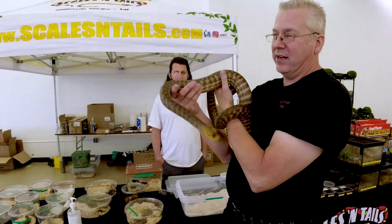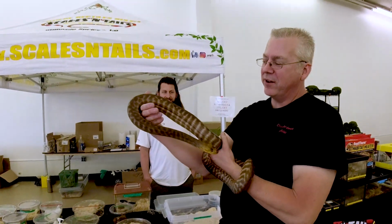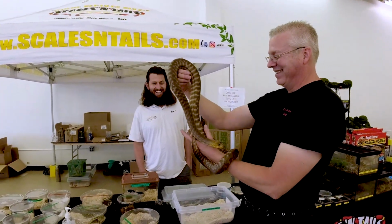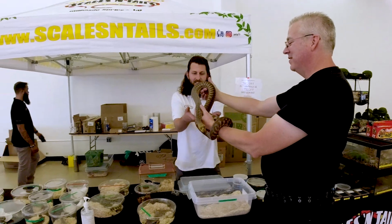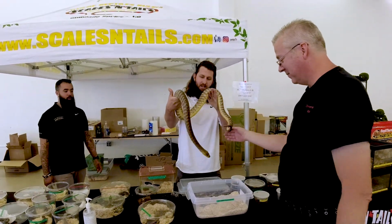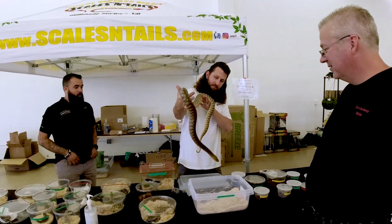I think when I started in Womas, they were like $300, which is what, 6 years ago? So yeah, they're hard to find still, and a full-size adult like that too. Yeah, this is a male here too. That's a big Womas python.